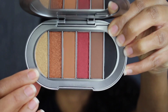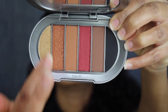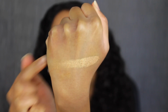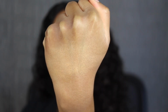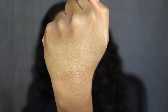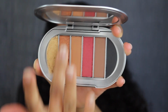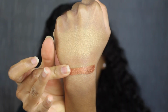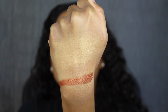First shade in the palette is called Honey. This feels nice and soft in the pan. Honey is described as a metallic warm gold. That's beautiful. Let's blend it out. Here's what it looks like blended out. It's very pretty. The next shade is called Sunset and Gilden. Another beautiful metallic. Sunset and Gilden is described as a metallic warm copper. Again, that's beautiful.